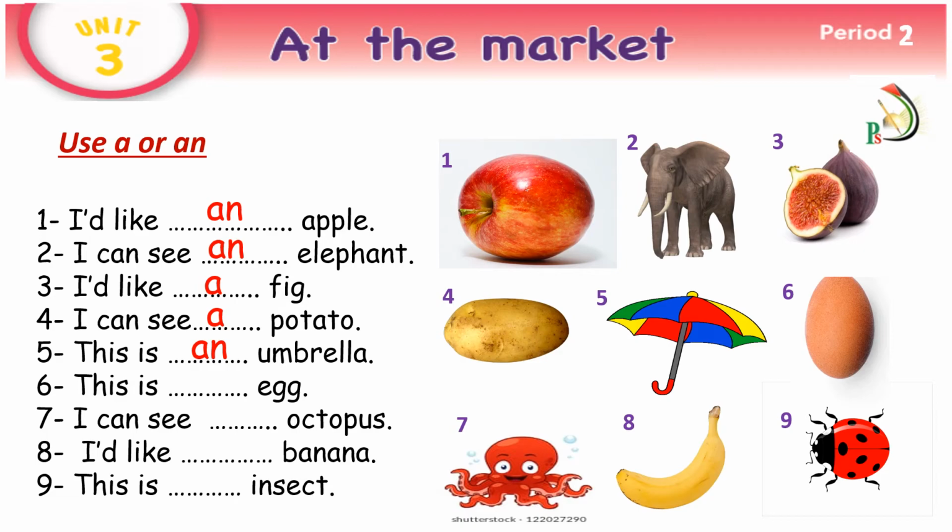Number 6, this is an egg, because also the first letter here is a vowel, E. Number 7, I can see an octopus, also because of the first letter. It is a vowel, O, an octopus. 8, I'd like a banana, because the first letter is B, banana. That's why we use a banana.